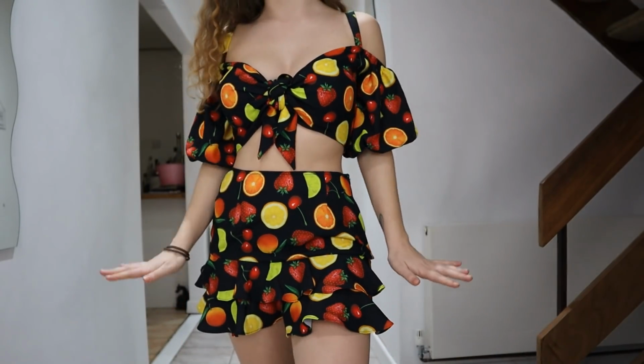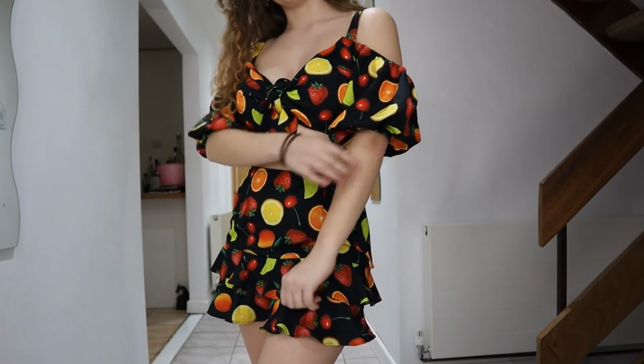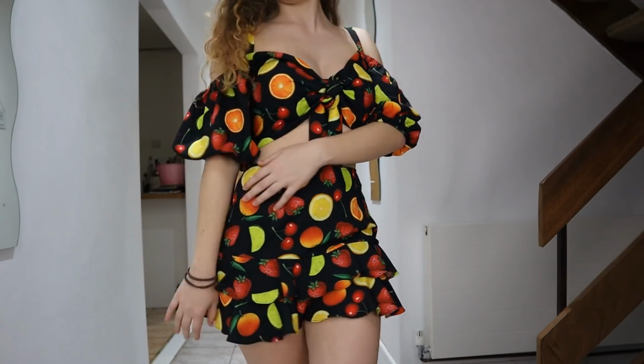So I really like the print, and it's just very kind of flamenco-y with the little frills. So, no, it's very feminine. I like it. Let me know what you think.